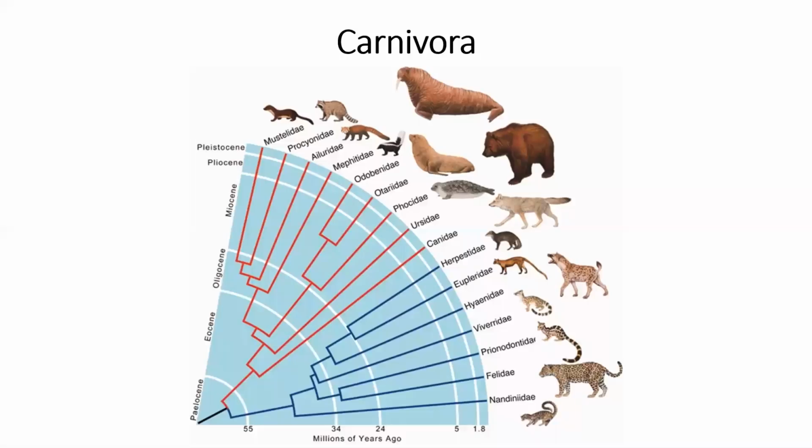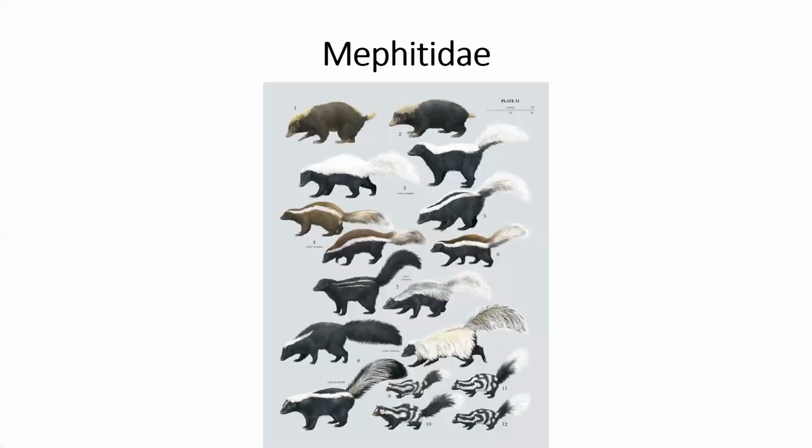All right, in this video, I'm going to be going over the two groups of carnivores that we haven't covered yet, Mustelidae and Mephitidae. I'm going to start with Mephitidae because that's the smaller group and a little easier to get a handle on. These are the skunks plus a couple more species.